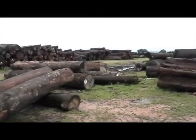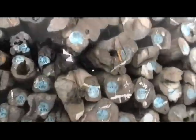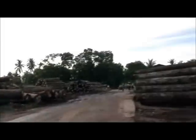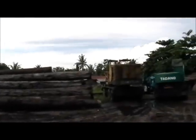Many of these logs are over 400 years old, having been sawn over 100 years ago. They are well air-dried, that's for sure. Don't get it stuck.